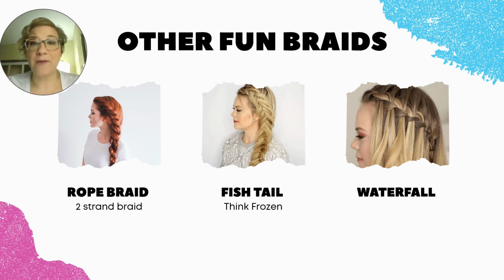Then you have your waterfall braid. I just love this braid. It's one of the newer braids that's come out. I just think it's a really pretty braid. We perform it like we do a French braid, except we leave strands out. And so we're only pulling in new hair from one side, and then we're leaving hair out on the other side. So just a little inspiration there, okay?